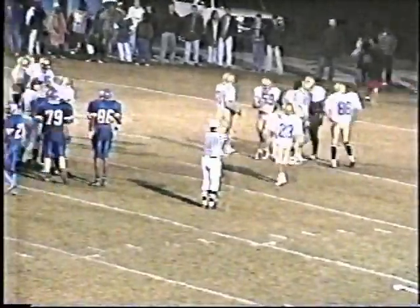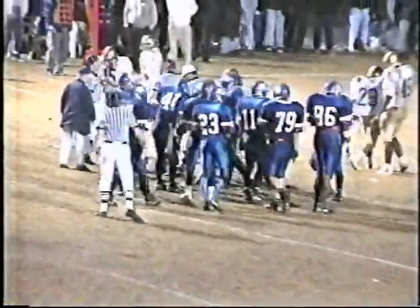Timeout, purple. I thought we were out of time. He's close. Harpo getting over right tackle gets up to about the 11-yard line. Timeout. Timeout for measurement. Harpool with a good second effort, trying to get that first.